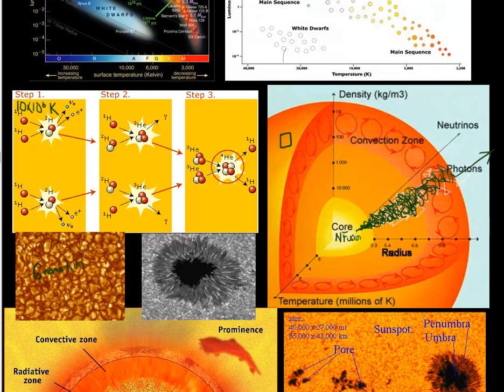And I'll show you an animation of this one, but the darker color that you see right there, sort of like the Texas orange, that's where material's moving back in. And the lighter color, the whites and the lighter oranges, this is where material's rising. So it's rising and sinking and rising and sinking and rising and sinking. That's called granulation. It looks very grainy.